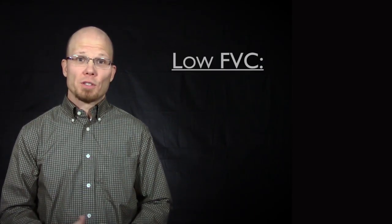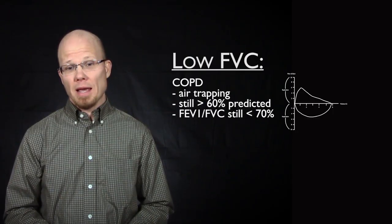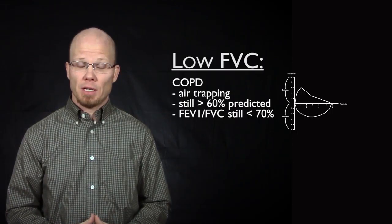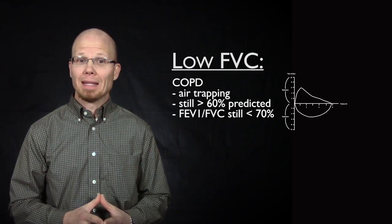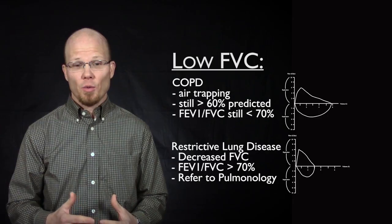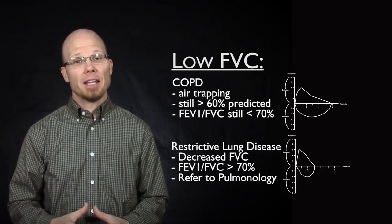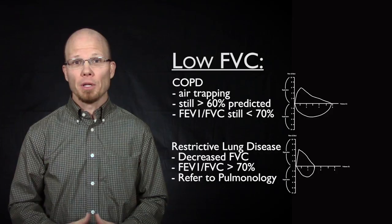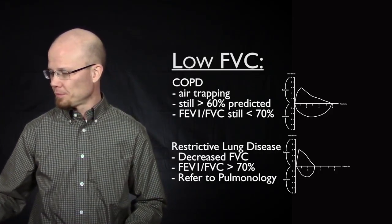What does it mean if the forced vital capacity is less than 80%? Well, some patients with COPD have a low FVC due to air trapping, but it's usually greater than 60% predicted. An FEV1 over FVC will still be less than 70%. A decrease in FVC with an FEV1 over the FVC of greater than 70% indicates a restrictive lung disease and should be referred to a pulmonologist for complete pulmonary function testing to come up with a definitive diagnosis.